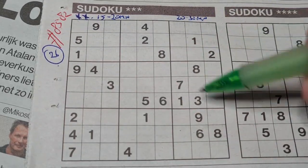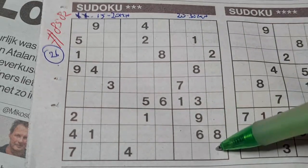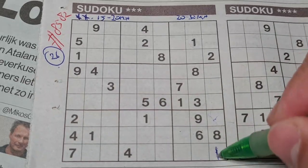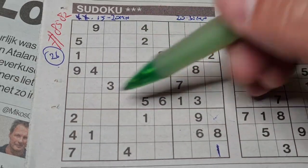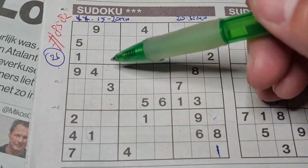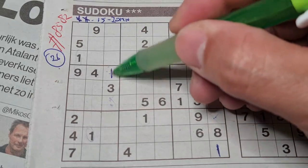Let me see. We have 1 in this column, 1 in the column next. So last column, there are only 2 places left for the 1, should be here or there. We have 1 in this row, no 1 there, 1 should be here. 1 in the first column, 1 in the second column. So the third column, there are only 2 places left. 1 should be here or there. We have a 1 in this row, no 1 there. 1 should be there.